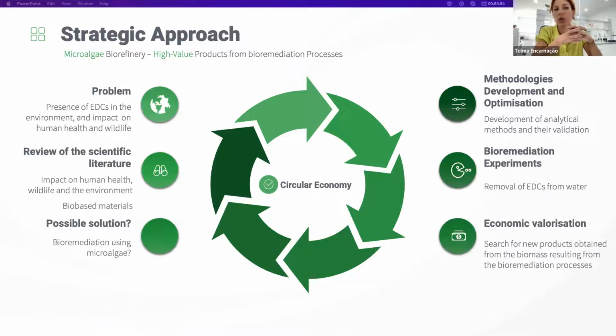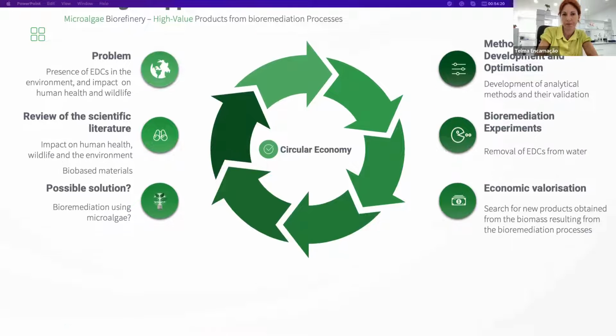So a hypothesis is formulated. Are microalgae really efficient in removing pollutants? We already know that microalgae capture greenhouse gases, nutrients such as nitrates and phosphates, and heavy metals, but will they be able to efficiently remove EDCs from water? And the question, how to add more value to this biomass?